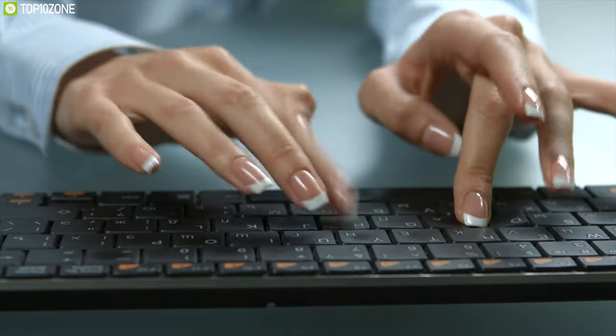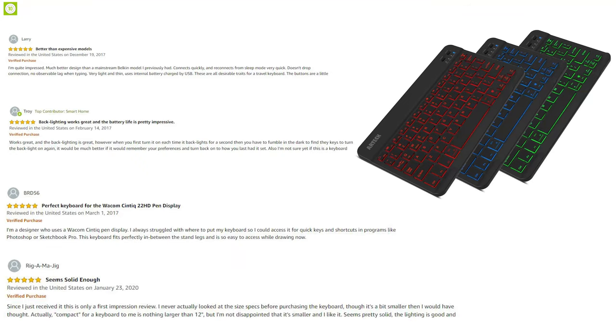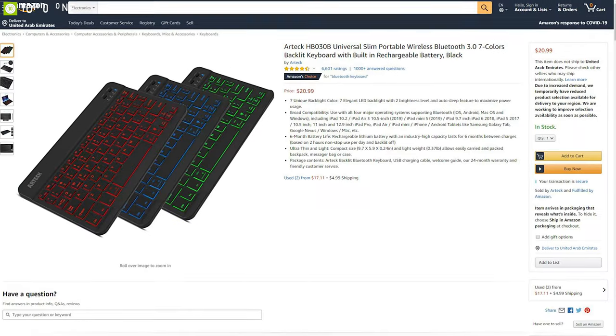The Arteck HB030B is an ultra-slim compact keyboard that can improve your productivity on any workstation, and it has earned excellent reviews and ratings from the customers, and you can get it from online.